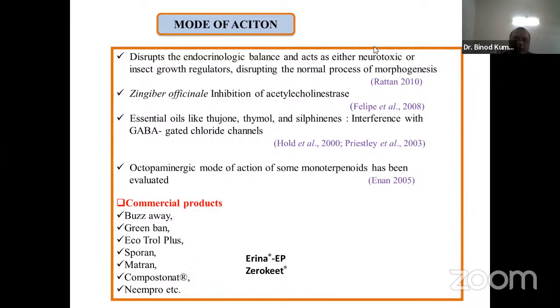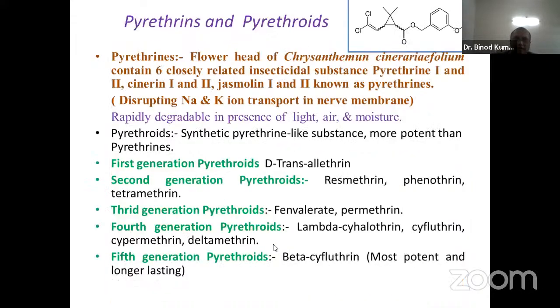Accordingly, a few plant-based commercial products are also available in the market. So these are the few products I have listed here: Irina, Jerokit, Neem Prop, Ecotrol, Ceprop. So these are the ones in use.